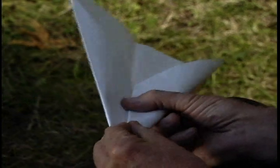Have you ever tried this before? What you do is you take a piece of paper and you fold it like this, like this, and then you throw it up in the air like that. Wow, you've just made a paper airplane. And there are lots of other kinds you can build as well. They're called gliders because they glide on the wind.